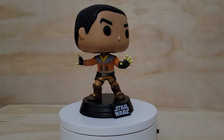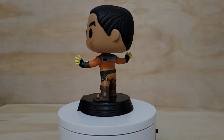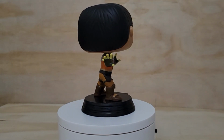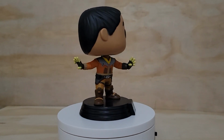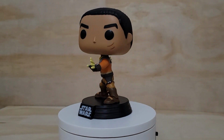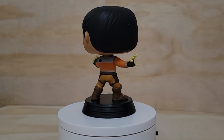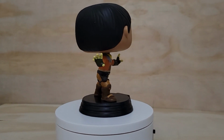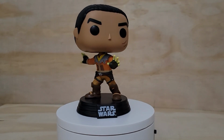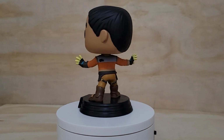You can't tell me that this pop is not absolute fire. This is a great pop. If you love that Rebels series, this is definitely a must have. I think it's only like $19.99, if I'm not mistaken, so that ain't a bad price. I would pay for this pop because I love it. Any Star Wars fan, or a fan of the Star Wars animated stuff, this is definitely a must-have for the collection.